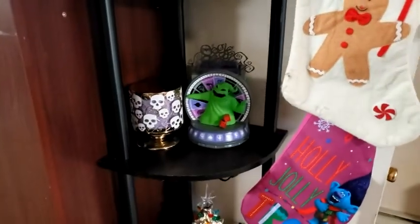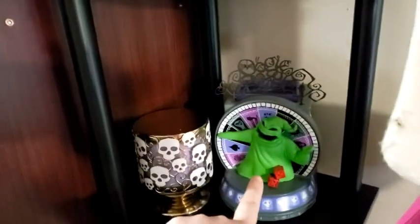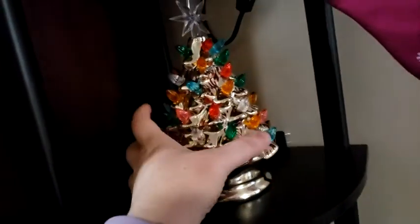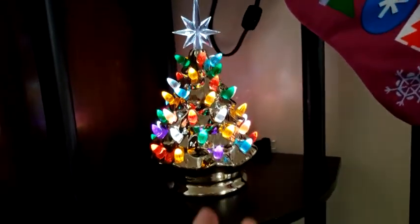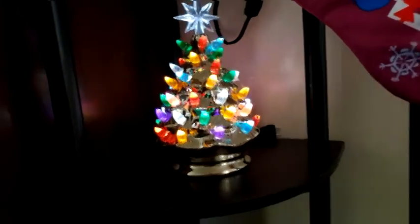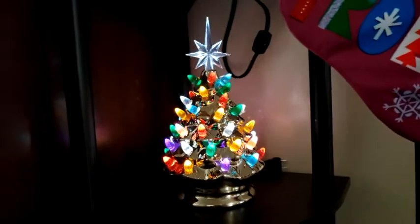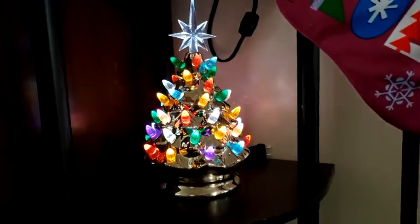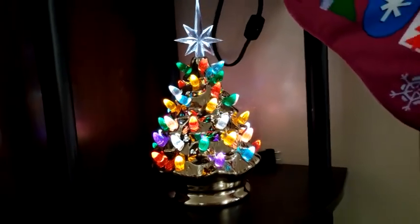And then I haven't put this away yet either because I just want this out year round. It's so cool. My Oogie Boogie warmer from Scentsy. This little Christmas tree is super pretty when it's lit up. Hold on, let me light it up. Super cute. My friend got me the Halloween one, the big one, for my birthday last year, I think it was. But for some reason, the batteries just die right away in it. So I haven't been lighting this one up because I'm afraid the batteries are going to die super fast.